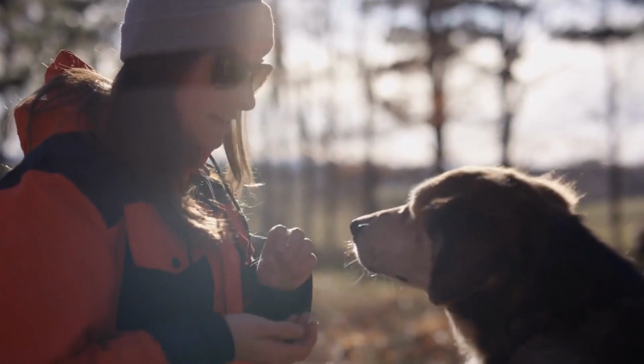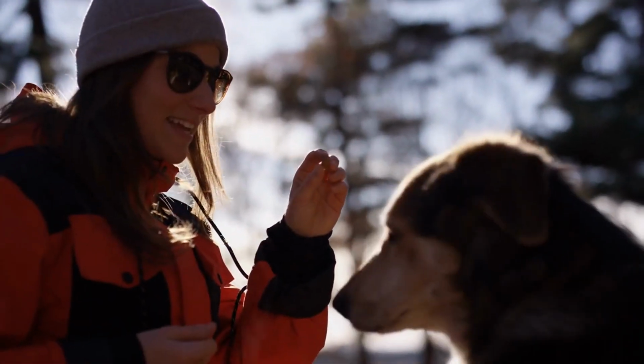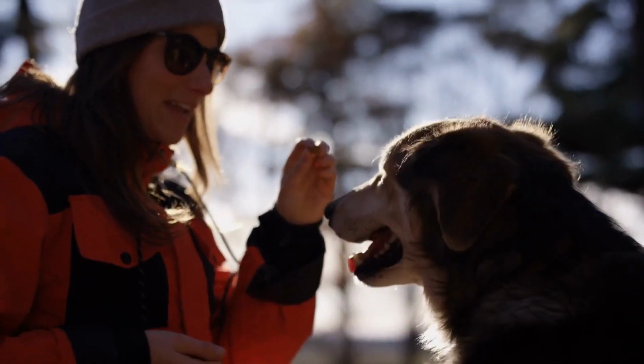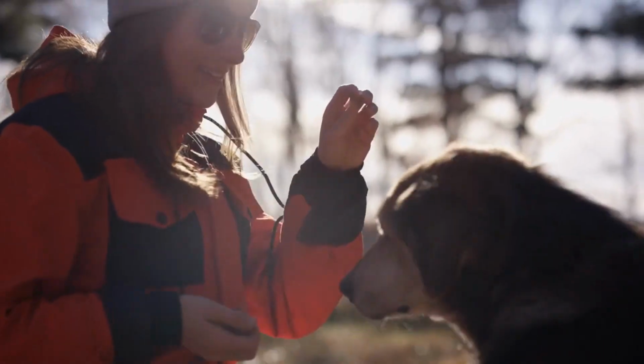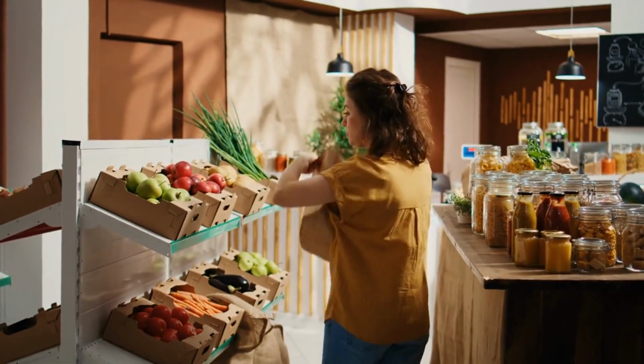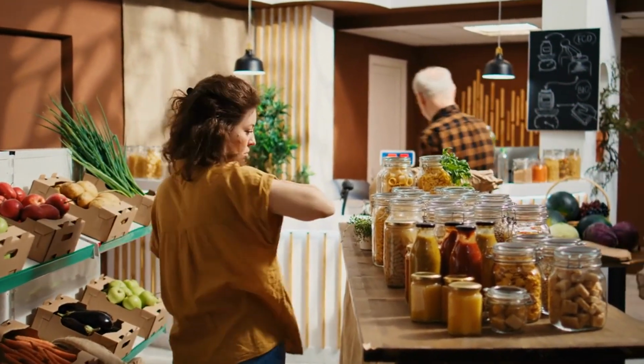Supporting responsible practices. By choosing ethically sourced dog food, pet owners can actively support companies and practices that align with their values. This consumer-driven approach encourages the pet food industry to prioritize ethical considerations in sourcing and production.